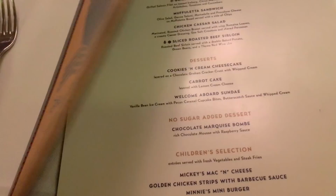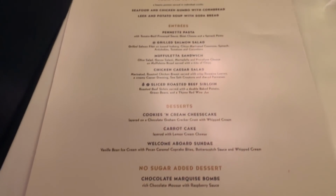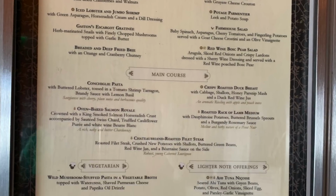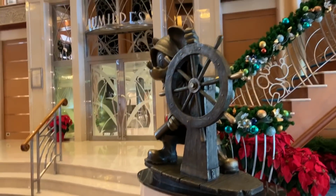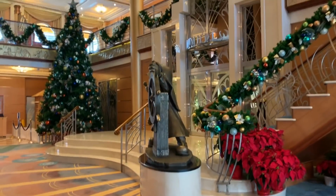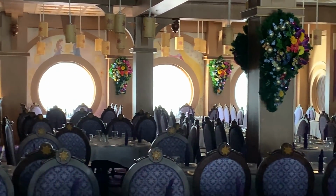And I will show you guys the menu here. You can see they have a very big selection. This is the lunch menu. And then I will also show you what they had for dinner this same night. So guests really do have a lot to choose from, and they could have eaten in other dining areas. I was watching everybody board the ship, and as they were boarding, their first restaurant was Lumiere's, and they were welcome to go in there for a meal, or they could have headed over to Rapunzel's, or they could have gone up to Cabana's where they would have a buffet lunch.